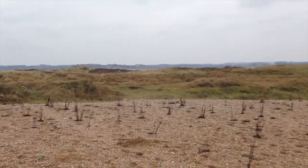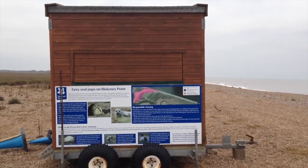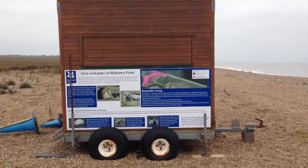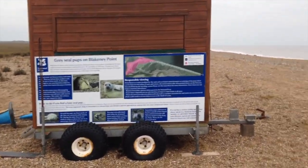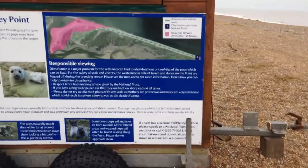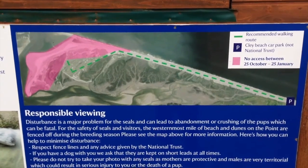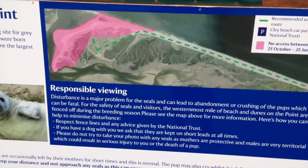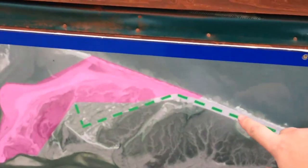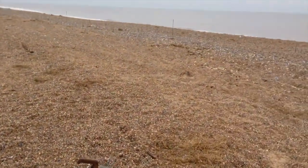Okay, so I've walked further up from the house, and we've come across this little hut with information about the seals and the mating seasons, what to do, what not to do at Blakeney Point by the National Trust. I will put this information up and you can pause and have a little read, but basically that's the route that we've taken, and that's a recommended walking route. So that's the point that I'm at. I think I'm here. So hopefully we should see some seals. Let's carry on.